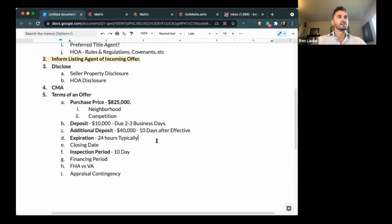Expiration. So 24 hours is typical. That would be the expiration date and time. You can write a time in here. So one way you could do it is you could do 9/2/2020 by 5 p.m. Eastern Standard. It doesn't always just have to be a date. We're going to take these terms and we're going to write the offer tomorrow.